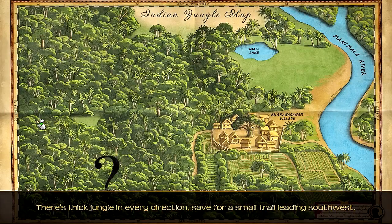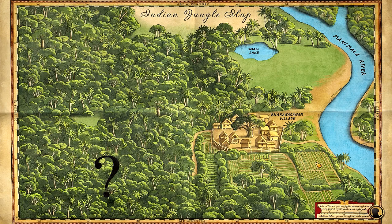There's thick jungle in every direction, save for a small trail leading southwest. This is a word that I'm going to try not to murder here. Baharanagam. Baharanaganam. Let me know if that is even remotely correct. And the Mani Mala River. Wow. So someone told me that the maps in the game, or at least the one for Berlin, was correct. Someone who lives in Berlin left a comment on the video. That was pretty cool. Let's head to the unknown destination. I'd like to know what this says down here. It's really cool, but I don't know.